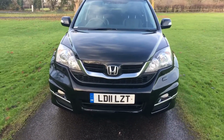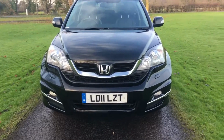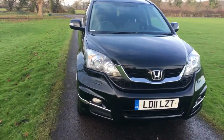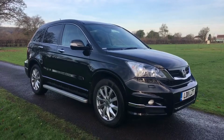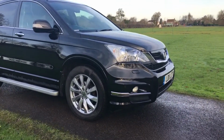just under the fog lights there. This one also benefits from this stylised Honda accessory front grille on it as well. And it also comes with these nice substantial chrome side steps down the side, or silver side steps down the side. But it's an absolutely glorious looking car.